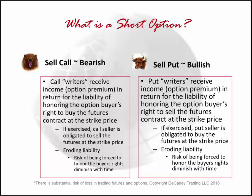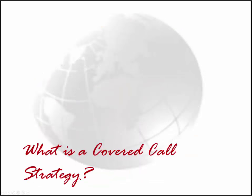And the reason you might want to do this is because options are an eroding liability. They basically lose value as time goes on, assuming that the market's not moving anywhere. Of course, if the market does move against you and it does move against your short option, then the option will increase in value. We're going to take a look at some examples that will help you to understand this concept a lot easier than just simply reading a slide and trying to determine the words. I know I'm a hands-on learner and I'm a visual learner, and so I'm assuming most people are.